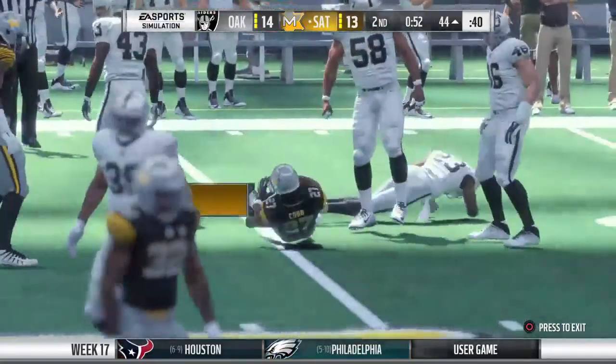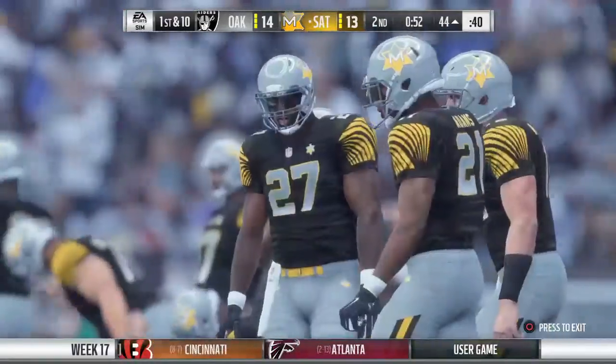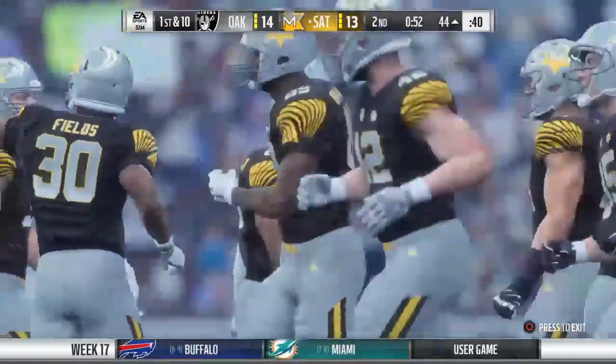So possession goes over here on the punt. And this offense, they're going to have excellent field position. They take over with a 1st and 10 on the short side of the field. Now this offense ready to head back out there.